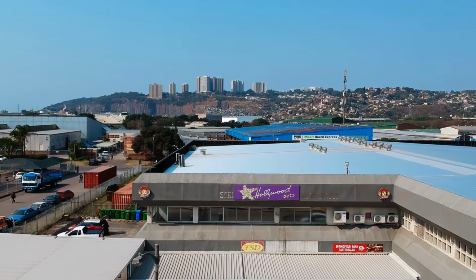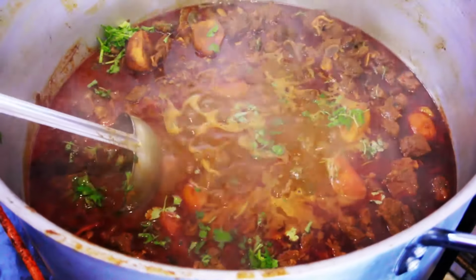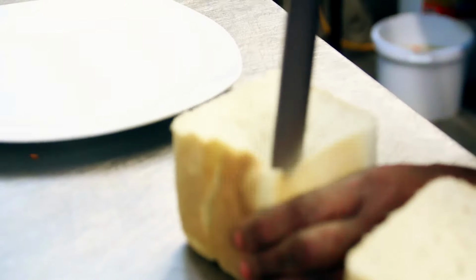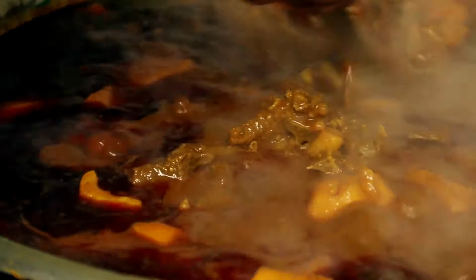Nestled in the heart of Springfield, Durban, TSD Ultra Lounge is a venue that is lively and inviting, with friendly staff and amazing food to go with it. The scent of fresh curry cooking is intense, and only the freshest ingredients, including a special loaf of bread, is used, something that is essential for a perfect bunny chow. As one of the most recommended places, we were very excited to try it out.